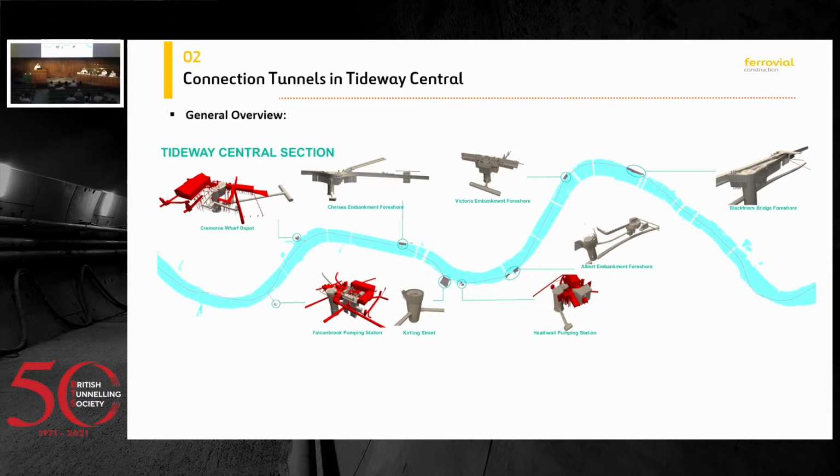Tideway Central is composed of seven sites and Kirling Street. Six of those sites are offset from the main tunnel, so they all need a connection tunnel to connect to the main tunnel. And this is kind of the idea. So from west to east, we have a bit of a fold.